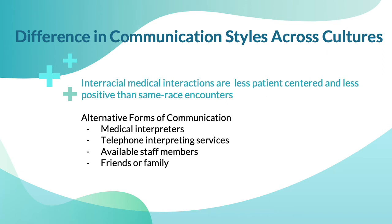Other alternative interpreters include telephone interpreting services, other available staff members at the facility, or families and friends of the patient. Patients who have family and friends help interpret information have reported high satisfaction, although these interpreters are not typically trained to accurately exchange information. When an untrained individual is translating information to the patient, they may omit, shorten, or rephrase information in a biased manner, causing an inaccurate information exchange.